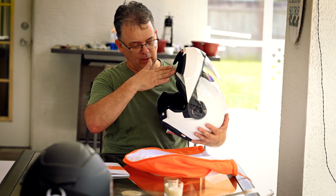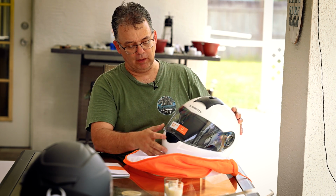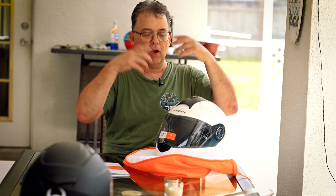Open face helmet, and they're riding like this. So I probably would keep it down and only pull it up when I stop to get something to drink, or if I stop off at the gas station and I reach back in my side bag and I want to grab a drink out of a little cooler back there, I can grab a drink while I fill up and not have to take my helmet off to do it, not have to take my glasses off and my Bluetooth and all this other stuff, you know.